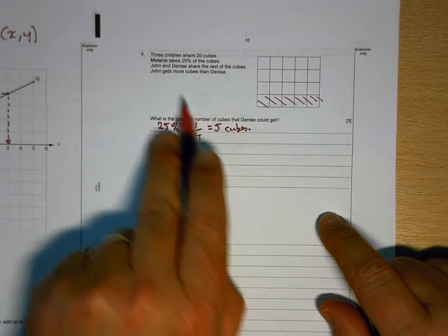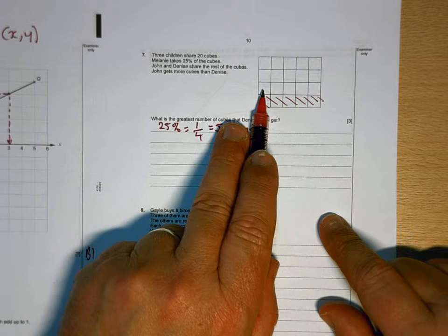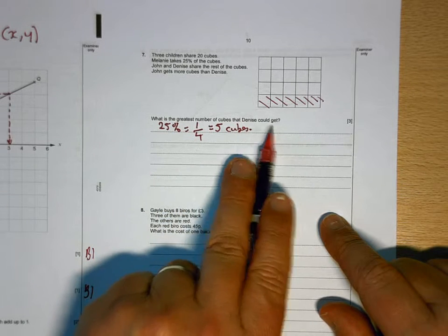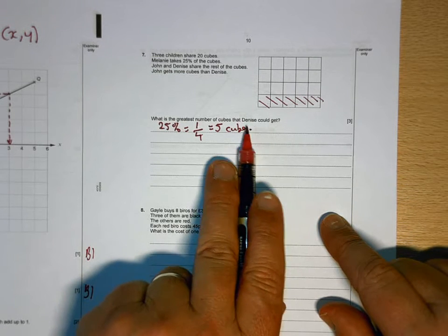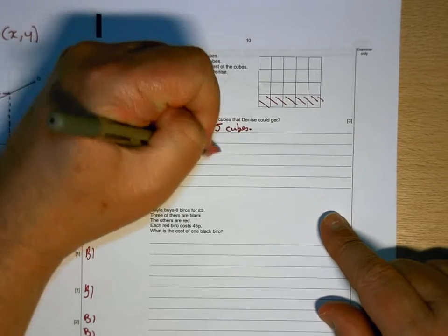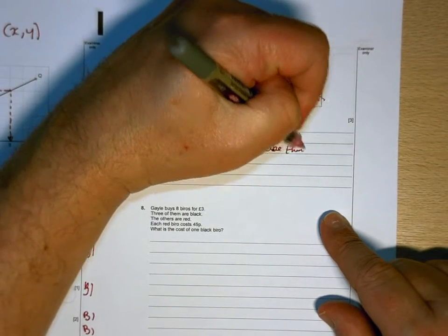Now, John gets more cubes than Denise, so John could have 14 of them to Denise's 1, and that would satisfy that. John could have 13 to Denise's 2. What is the greatest number of cubes that Denise could get? So what that is saying is, John is only going to have 1 more cube than Denise.